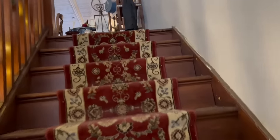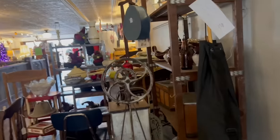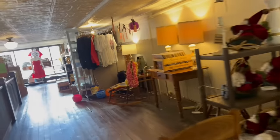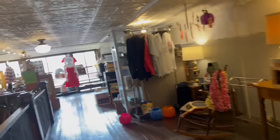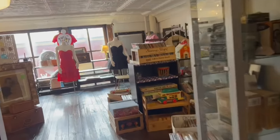All right, I'm gonna do the upstairs before I finish down there. I'm really intrigued by this place. Seeing a lot of different stuff, which is quite frankly the goal. I love this red dress and the black one. Oh my gosh. I need these in my life. No wonder I like it.